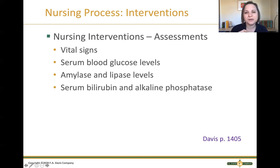Now, in terms of interventions, we're going to be talking about what can we assess, look for specific to chronic pancreatitis, what actions can we take, and what teaching can we do. So in terms of assessments related to this, we're going to take vital signs, check their blood glucose levels, and look for their amylase and lipase levels, as well as those related liver enzymes like serum bilirubin and alk phos.